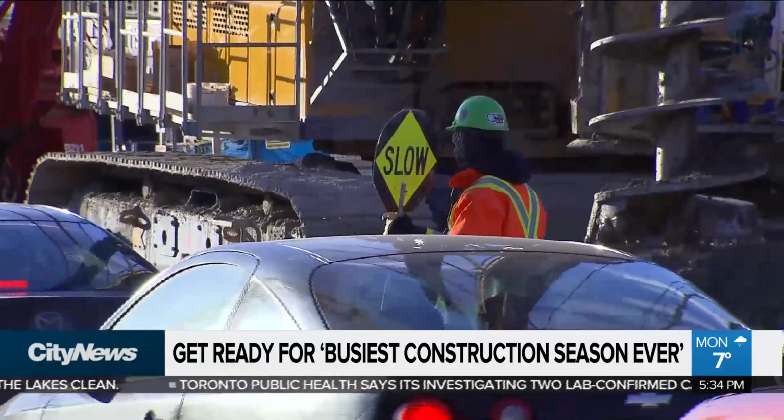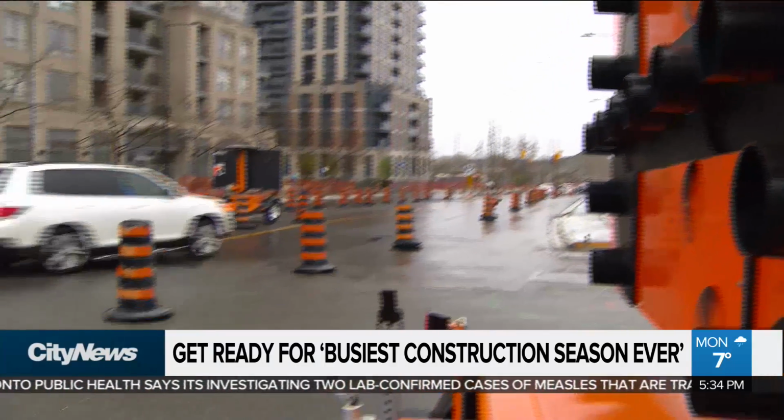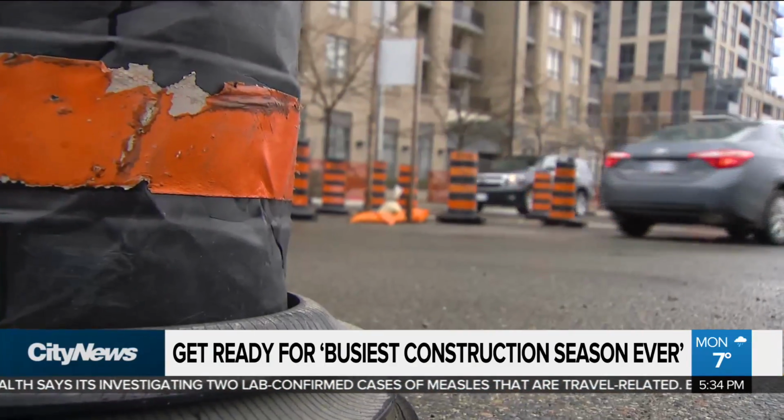We've now been told to expect the busiest construction season ever. The city has announced this morning $1 billion worth of road construction work. That's bridges, roads, sewers, water mains, all of the above. And they announce it as though it's something that we can take pride in. Toronto officials are promising chaos on the roads this spring and summer.